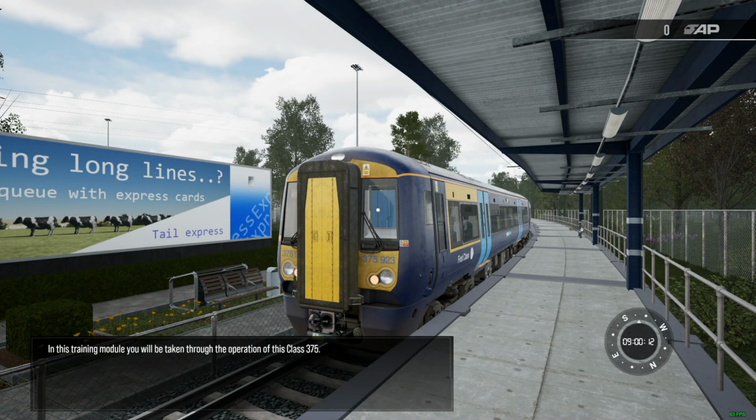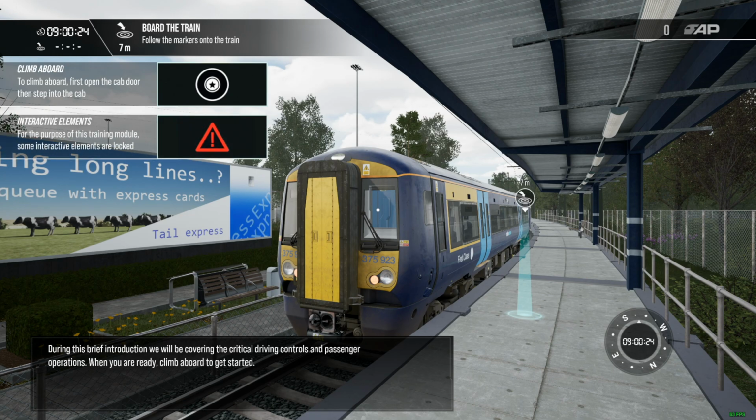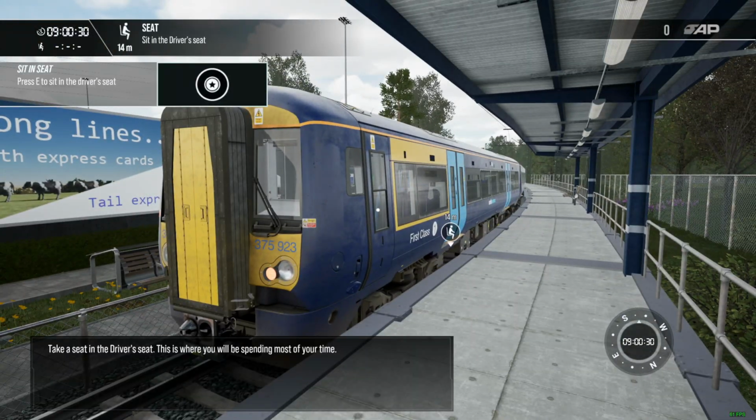In this training module, you'll be taken through the operation of this Class 375. During this brief introduction, we will be covering the critical driving controls and passenger operations. Look, when you're ready, climb aboard to get started. Take a seat in the driver's seat. This is where you'll be spending most of your time.